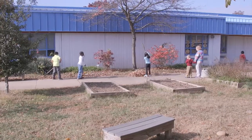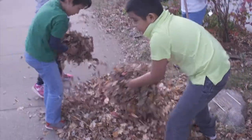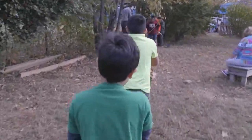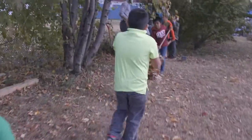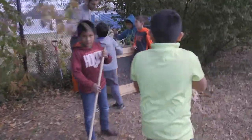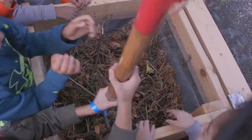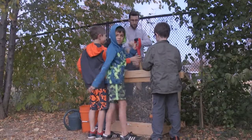Sticks give you air slots, and when you have air slots, your compost will decompose. And when it's decomposed, all of that stuff is almost like super soil that can really make your plants grow better, and it's very, very good for the plants.